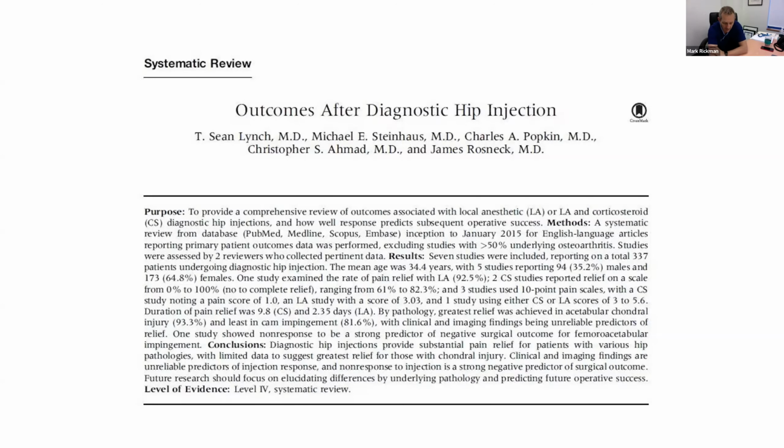And I accept the fact that there are definitely times, in fact, I saw a girl last week who works as a nurse now, but she was at the GP practice where I do a clinic, where we do a diagnostic injection, it cures the pain, and then I send them back for a cortisone injection. So there is that possibility.